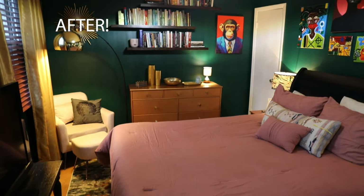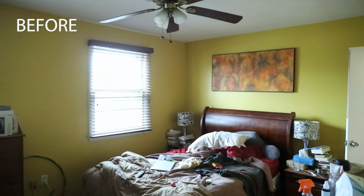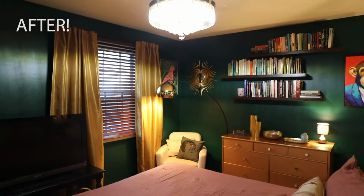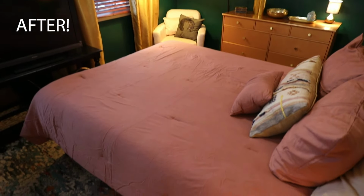Hakimah loves her space. Hakimah, what do you think about your new room? I love it. Thank you. I love it. It's cozy. It's warm. It's everything. I love it. Did it come out to be how you wanted? Yes. Pretty much. Everything that I wanted. I wanted something warm. I wanted something cozy and inviting so I can relax.